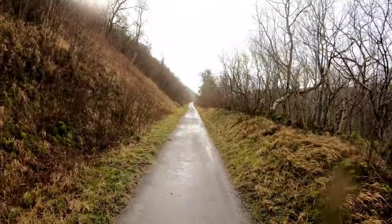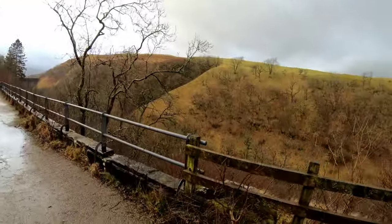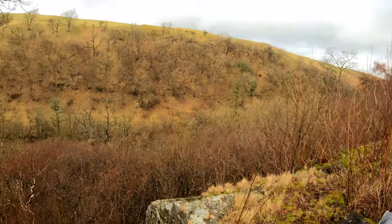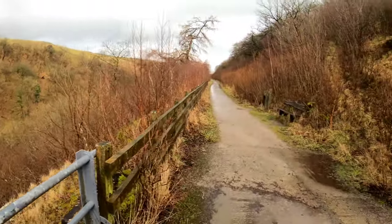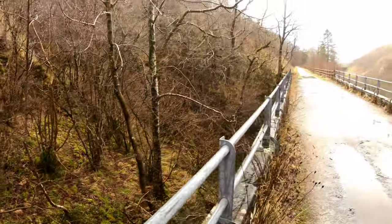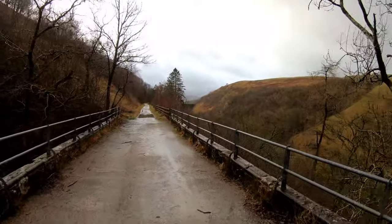Rain keeps coming and going. Blue sky now in front. Crossing a little bridge here. Right, it's opening out a little bit more into the valley now. We can get a better view of what we've been walking down. Scandal Beck down there. And our first view of the Smardale Gill Viaduct that we're going to be going across shortly.